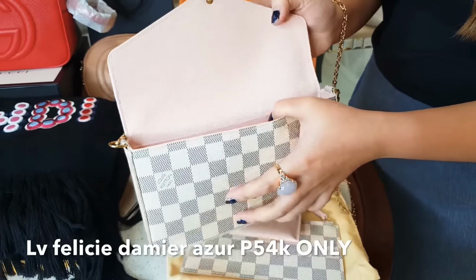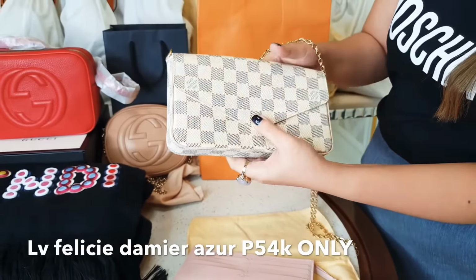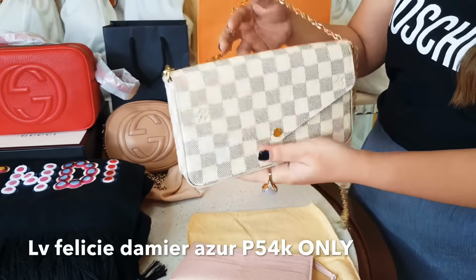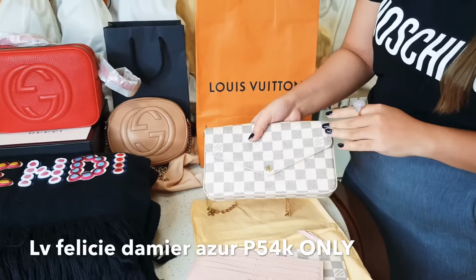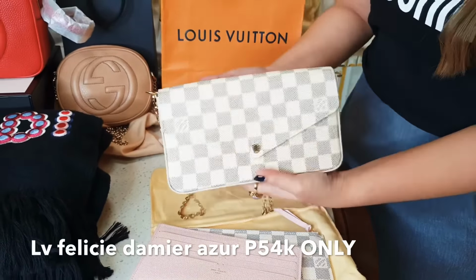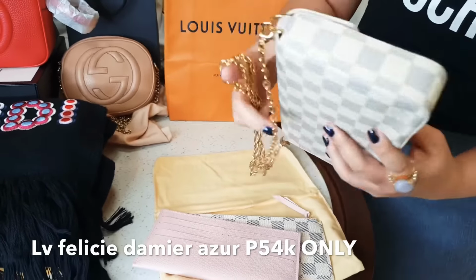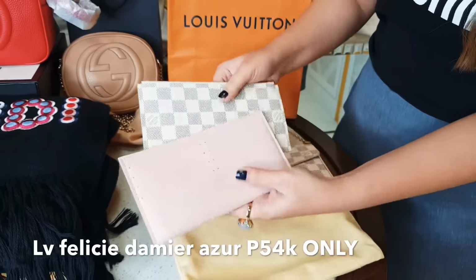We have a Louis Vuitton Fendi bag in Demi Azure. So, ito po used once only. And before, di ba, nagkaroon tayo ng monogram and in event. So, ito naman is in Azure. Used once lang yan, so still good as brand new condition. And ito yung kasama niya.